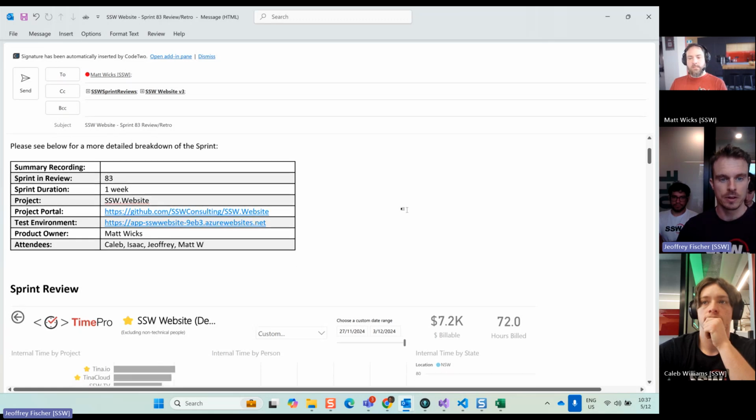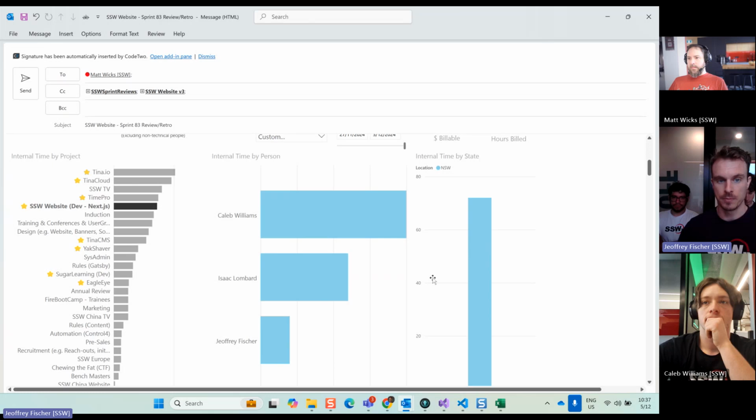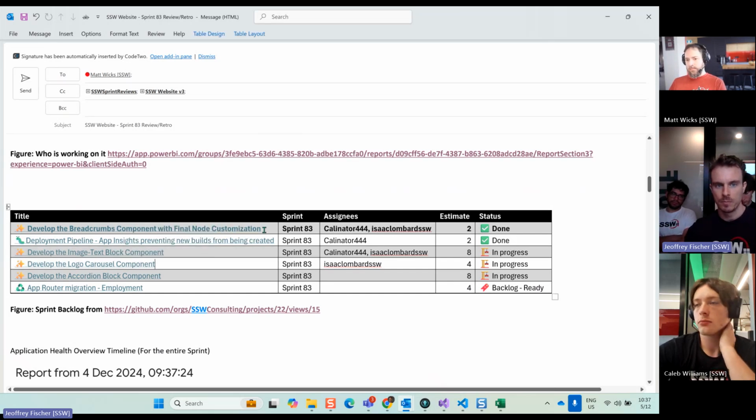Matt is our PO. In terms of working hours, we had Caleb full-time, Isaac part-time, and Scrum Mastering for myself. Next one is the list of PBIs. So most of them, as you can see, are about the new components. We're trying to get as many as we can done soon. So this is our main goal for all the coming sprints.